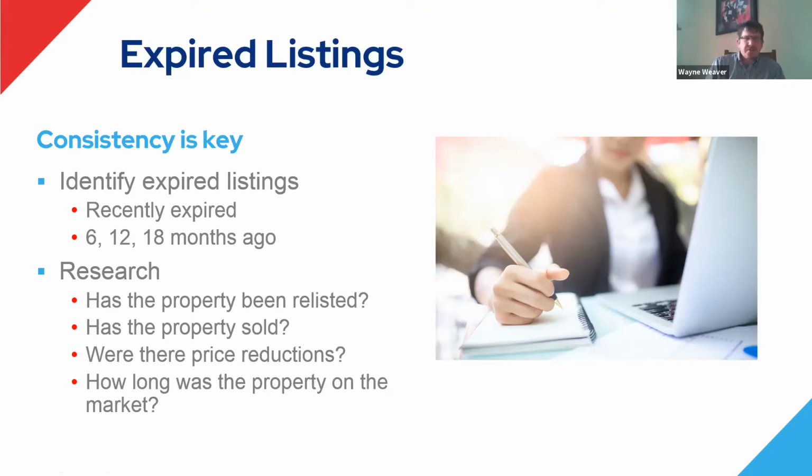And then of course, just as simple as how long was the property on the market? Was it a month and it sort of got pulled, or they said, hey, pull it. So when I talk about expired, you could also peek at withdrawns. Withdrawn is kind of the same concept.